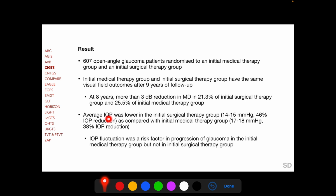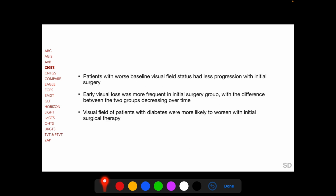But average intraocular pressure was lower in the initial surgical therapy group as compared with the initial medical therapy group. The CIGTS also found that IOP fluctuation was a risk factor in progression of glaucoma in the initial medical therapy group but not in the initial surgical therapy group. The CIGTS also found that patients with worse baseline visual field status had less progression with initial surgical therapy as compared to initial medical therapy.